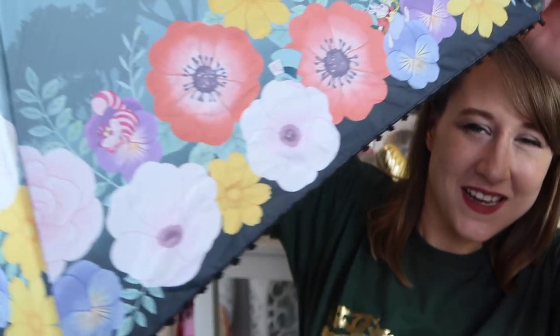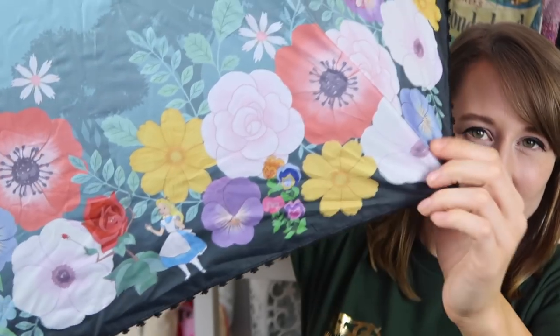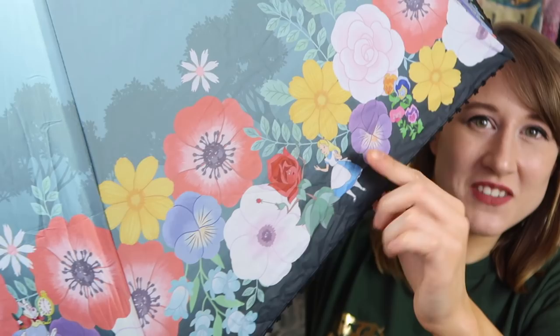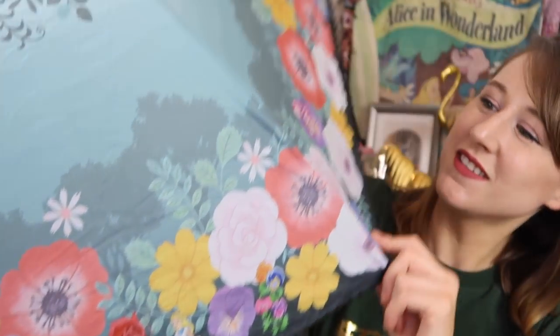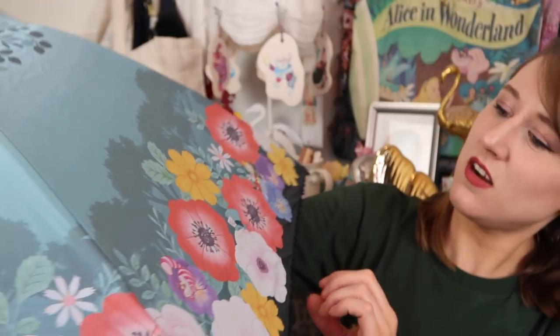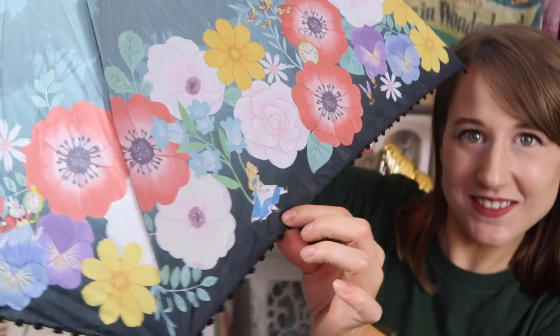So take a look at this. You can see Alice here with the flowers in the golden afternoon. She appears a couple of times, and there's the rose. There's other, oh yeah, and this is where the Cheshire Cat is. So those are the characters I want to point out to you. Oh, White Rabbit. Alice sat down.